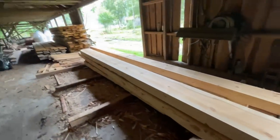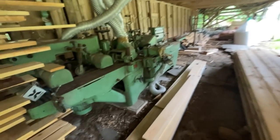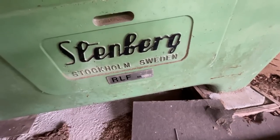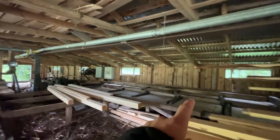So this is all mostly probably spruce and birch and some oak. I think this is hardwood and this is softwood. No, I think this is softwood and this is hardwood over here. And there's this machine that I'm really curious how old it is. It looks really old too. It's from Sweden. Some of these farms are just ancient. They're so old. There's the resaw over there.